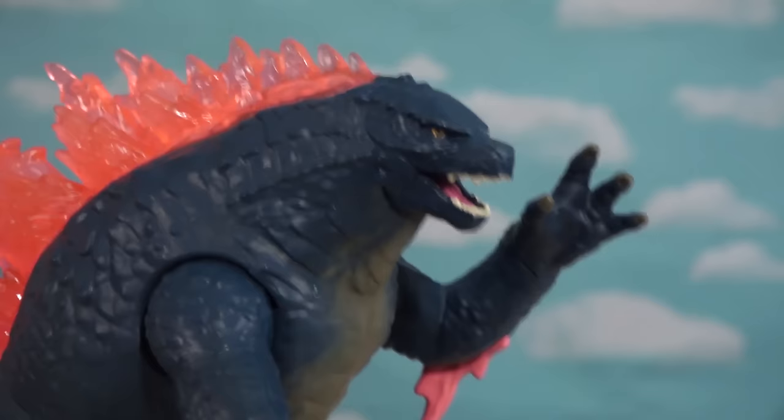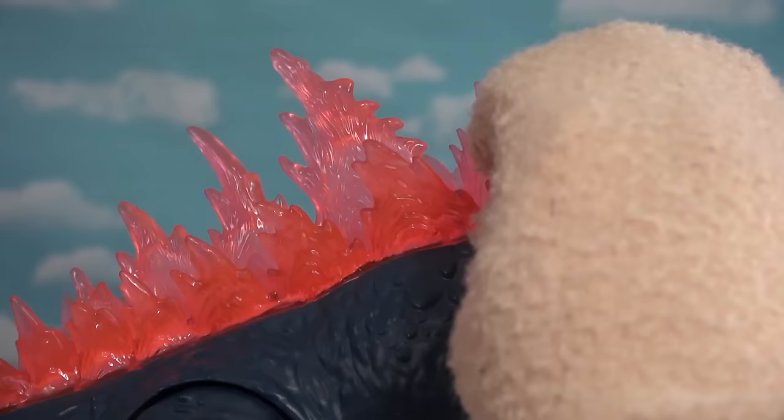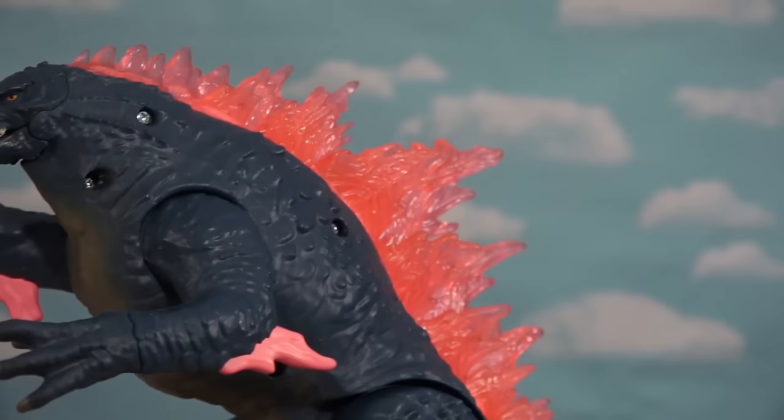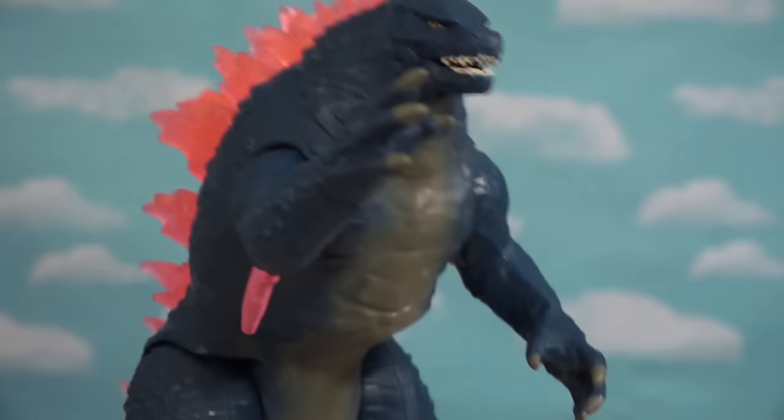So there is Godzilla coming at you. And look at this. Oh man, his little spikies on his back are all fiery red. Look at that. They're all translucent too. They go all the way down his body. And he's so giant, I can't even get him all in frame there. Wow, so cool. Let's see his arms move, his legs move. He's just a hulking beast.